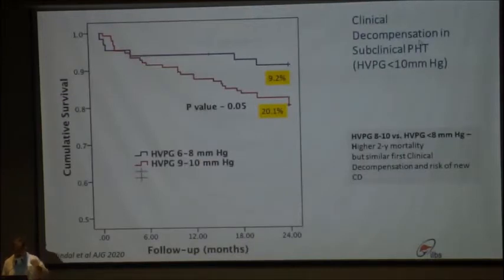Now, the subgroup of subclinical portal hypertension is more important for us, between 6 and 10. This was again divided into 6 to 8, and 9 and 10. Now, those who had pressure between 6 to 8, decompensation over 2 years was 9%, but between 9 and 10, about 20%. So this means pressure has a relevance.